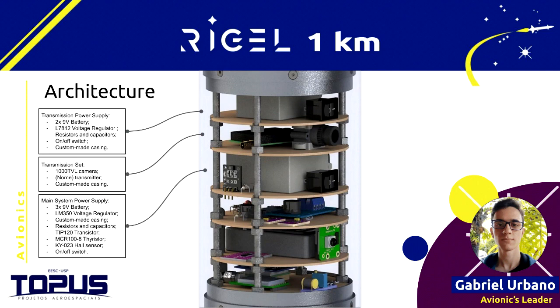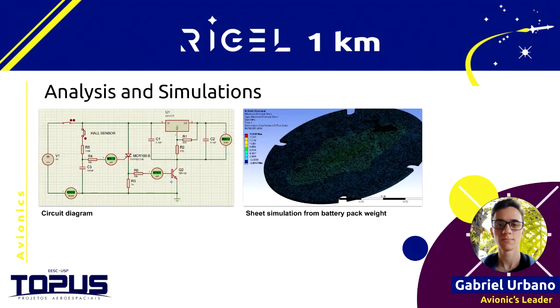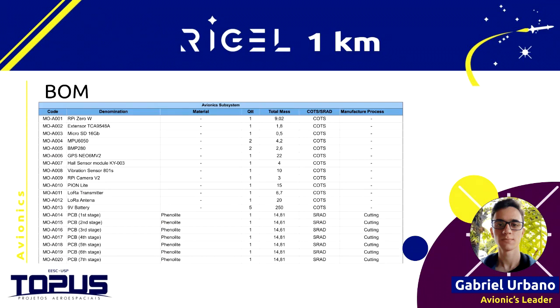The avionics redundancy code operates on a starting phase that will set up the sensors and measure initial conditions, a loop that will make measurements and conditionally deploy the parachutes, and a post-landing stage that will turn on the sound beacon. Our team has run several analyses and has developed a circuit to securely house our equipment. In the following slides, you'll find relevant information such as our total weight of 720 grams.